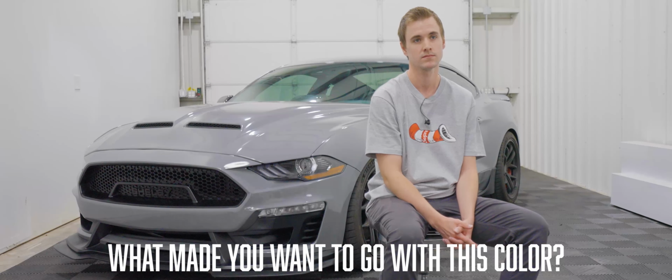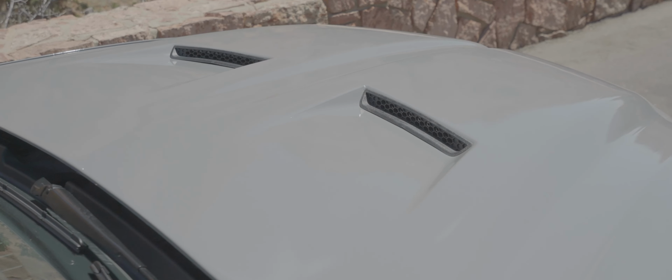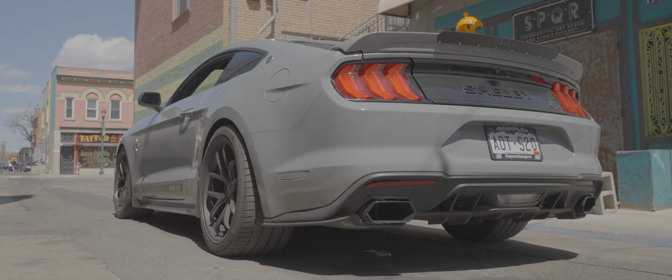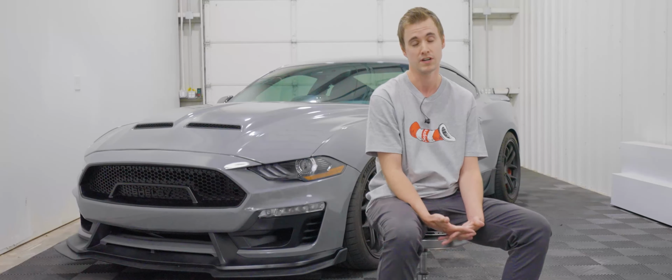What made you want to go with this color? I've always wanted a car in this Nardo gray color. Just didn't know which car I wanted. And when the opportunity came to me, these guys at AFS really hooked it up. So I got it wrapped in this color and it turned out amazing. They did an amazing job on it. It looks very good on this with all the black accents. I really couldn't be happier.